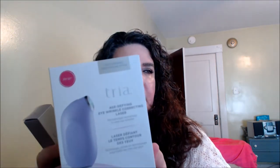Okay, this product was sent to me, and I've been working with it for a while now. The company is Tria. They have several different laser treatment products. This is the age-defying eye wrinkle correcting laser. You put it right where the crow's feet are, and you can work it down and around. So it is a laser treatment. They did send me the nourishing eye renewal cream as well. I will have a video up and discuss this a little bit more.